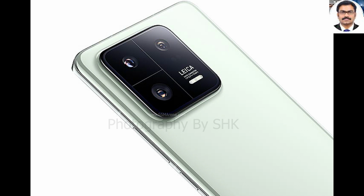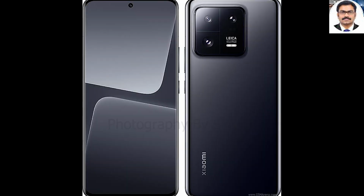The Leica Vario-Summicron 1:1.9-2.2 / 14-75 ASPH camera system on Xiaomi 13 Pro covers focal lengths from 14mm to 75mm and consists of a 23mm wide-angle main camera with an ultra-large 1-inch IMX989 sensor, a 75mm floating telephoto camera, as well as a 14mm ultra-wide-angle camera.